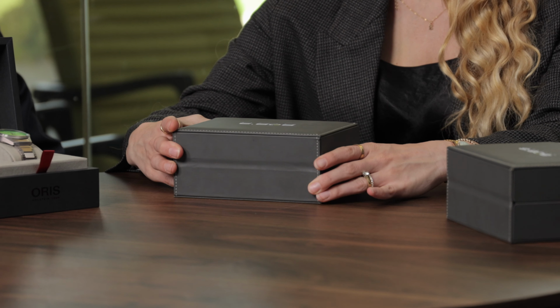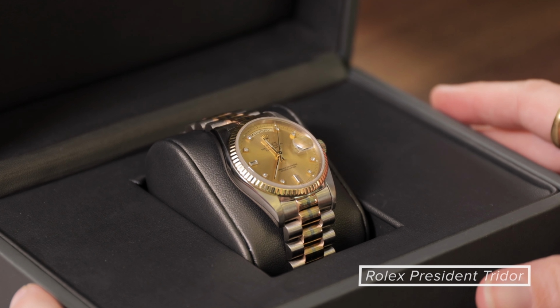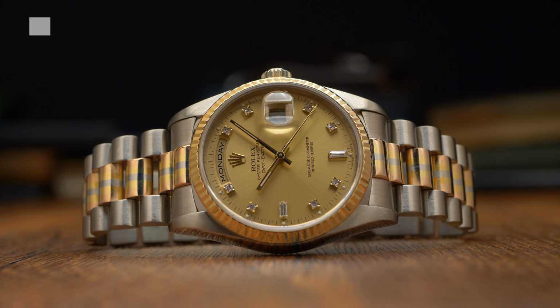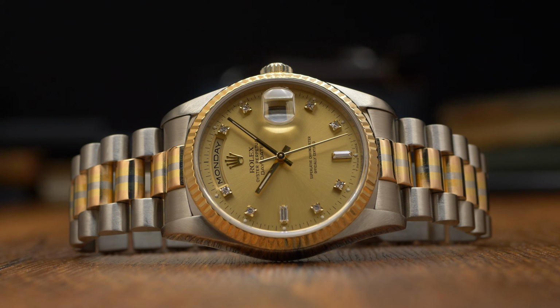Okay, I have a wonderful Rolex President. This is not just any President. This is a reference 18239. Can you see the center? Is that the Tridor? This is the Tridor. So this beautiful watch is 36 millimeters. There are two baguettes at 6 and 9, and then diamond hour markers throughout. It has a champagne dial. It's pretty gorgeous.